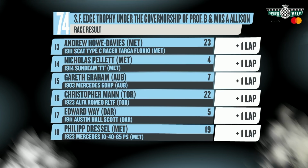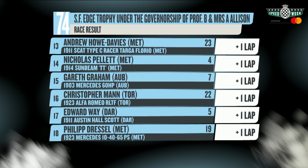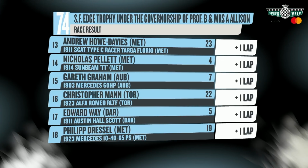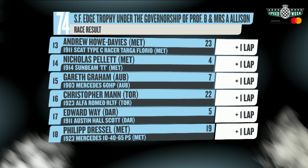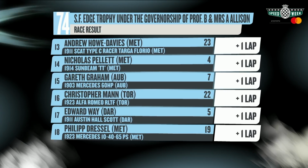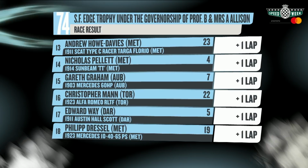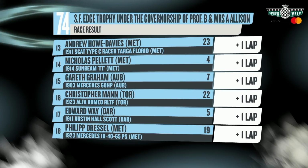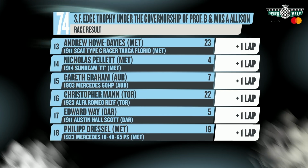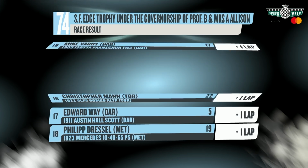with the Moors Le Sanglier. 13th, 23, Andrew Howe Davis with the Scat. 14th, number 4, Nick Pellet with the Sunbeam TT. 15th, number 7, Gareth Graham with the Mercedes. And 16th, number 22, Chris Mann with his Alfa Romeo RLTF. Then 17th, number 5, Edward Way with the Austin with the Hall-Scott aero engine. And 18th, number 19, Philip Dressel with the Mercedes.